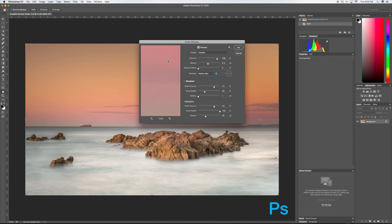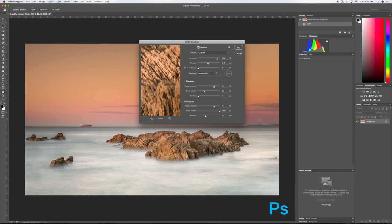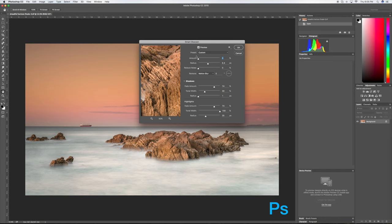So if we select an area here, let's just use the rocks, and we'll make this slightly smaller so we can get a better picture of what's happening. With the amount, obviously down to the left at zero, sharpness is off. We don't want to go to the top because it makes it too garish and pretty horrible. So we need to try and lower this to a stage that we're happy with, both in this window and in the image itself. So I'm just going to raise this a little bit, and I think that's probably round about it at 340.